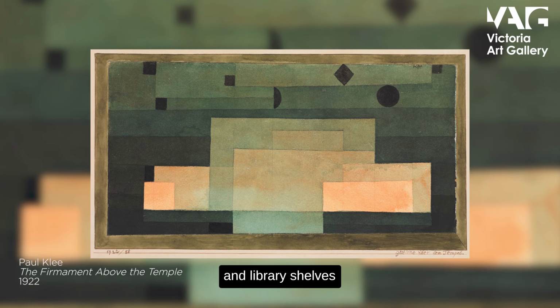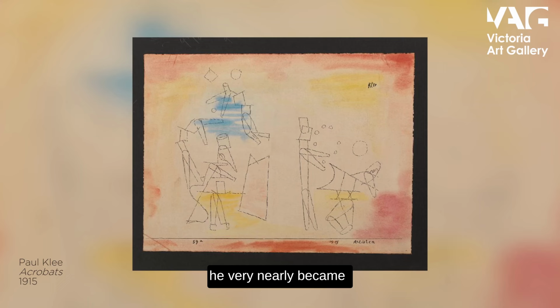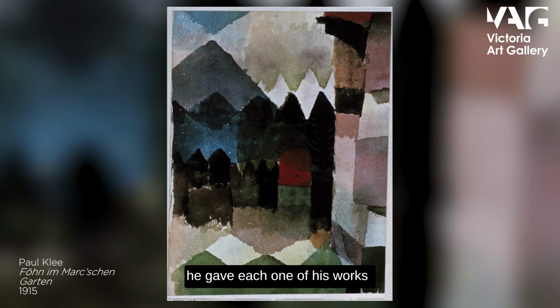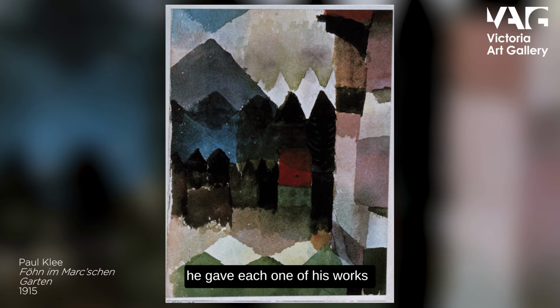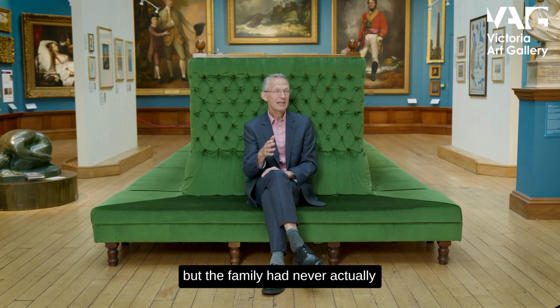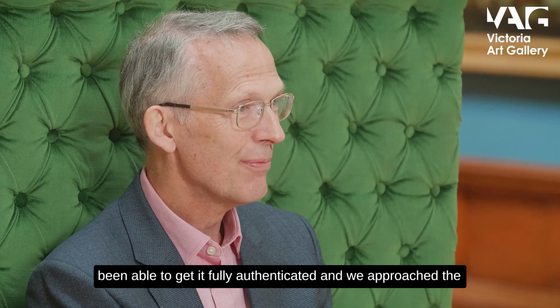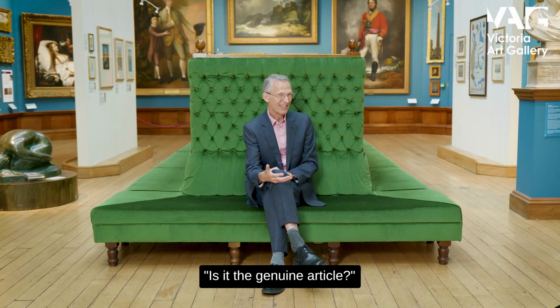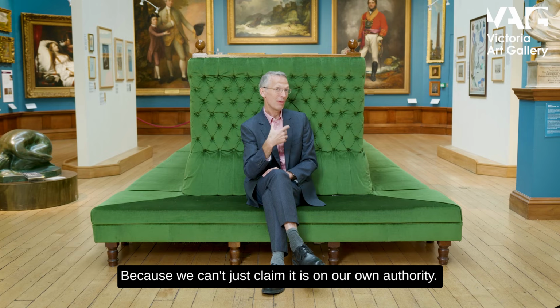And he, a bit like a composer, very nearly became a concert violinist and then renounced that in favor of becoming an artist. But a bit like a composer, he gave each one of his works a unique number. And our painting bears one of these numbers, but the family had never actually been able to get it fully authenticated. And we approached the Klee Foundation in Bern in Switzerland and said, look, we've got this picture. Is it the genuine article? Because we can't just claim it is on our own authority.